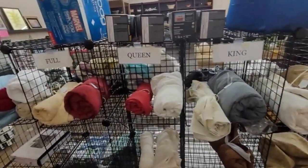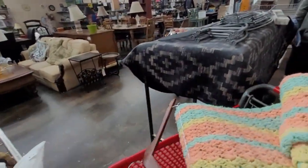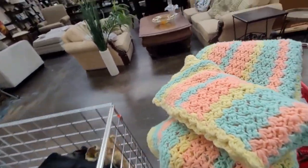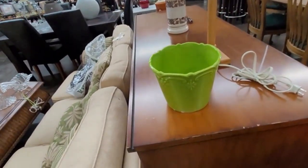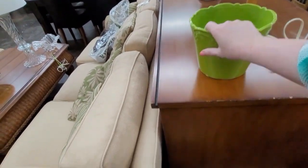Okay. None of the sheets are vintage. Okay, let's go over to the craft section. This is so pretty. So pretty. Okay, this looks like it's not vintage. It's just made to look vintage. Yeah, no mark. I don't think it's vintage. Cute little wood table.